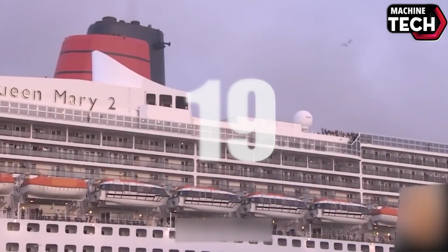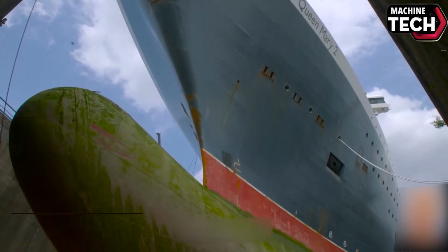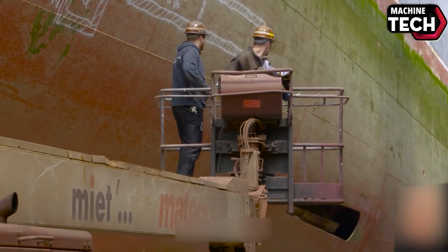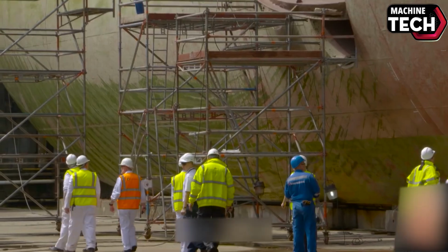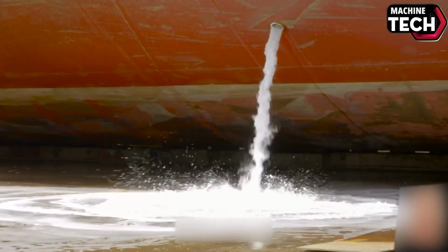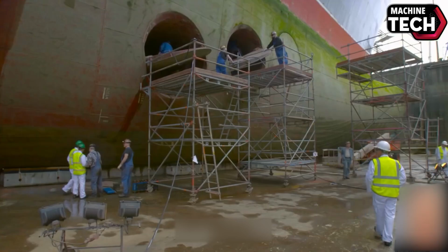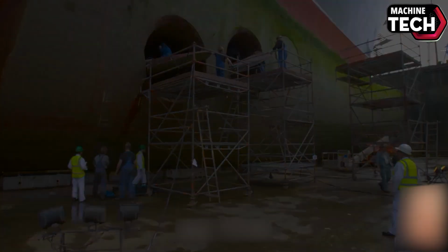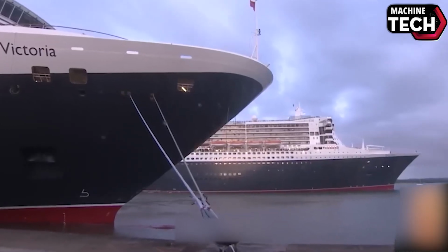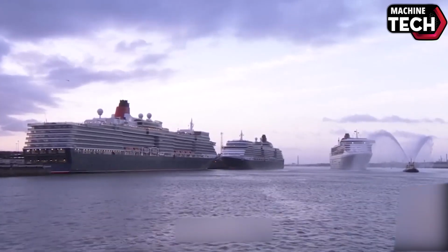Number 19, Queen Mary 2. Did you know the Queen Mary 2 cost around $300,000 per berth to build? That's a testament to its luxury and quality. Designed for transatlantic crossings, it's built with 40% more steel for durability and stability. With a top speed of over 30 knots and a cruising speed of 26 knots, she's faster than most cruise ships. The integrated electric propulsion system using diesel engines and gas turbines is a technological masterpiece.